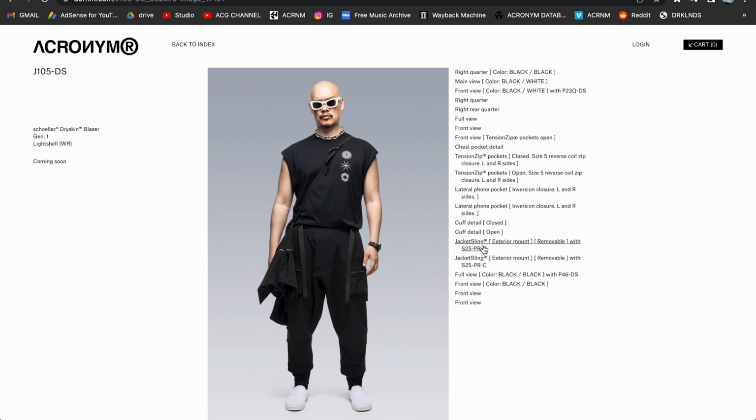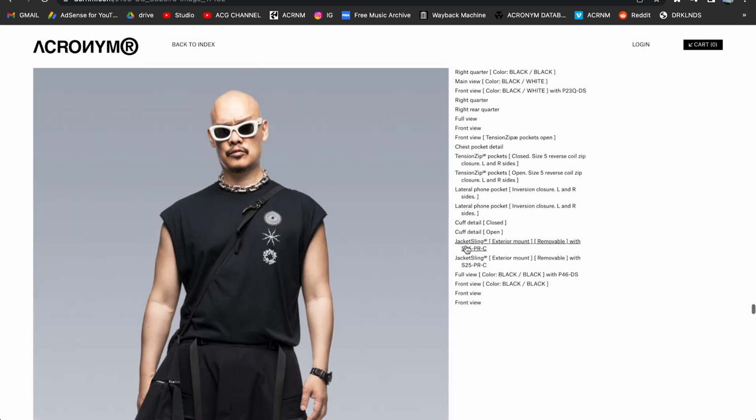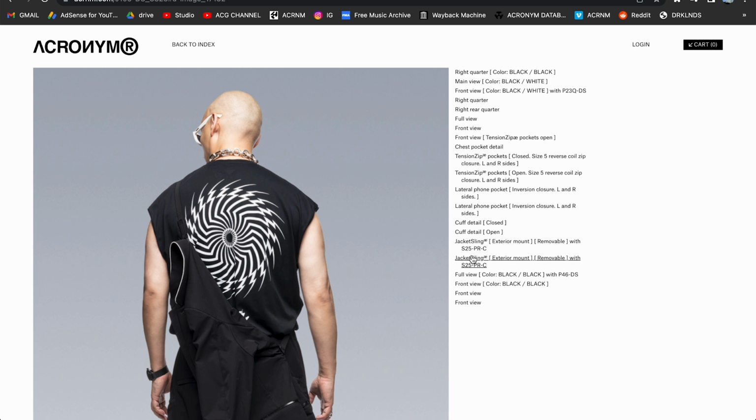Then lastly, I would just like to mention very quick a few of the pieces being teased in the product pics. So here we have the S25 PRC, which I think is pretty cool. Hopefully again in mercerized cotton, which is super nice and soft and cool and cooling. I like this graphic a lot. I might get this on sale if it's still available.